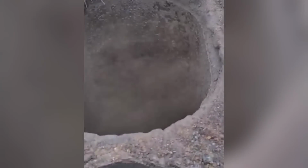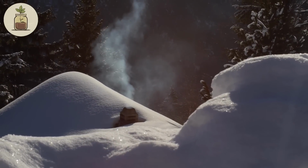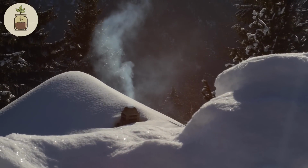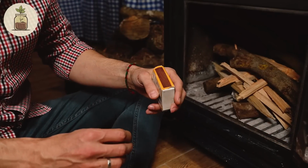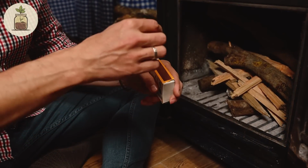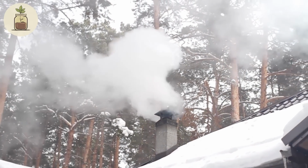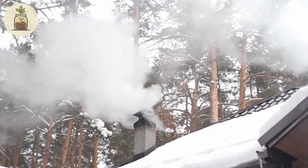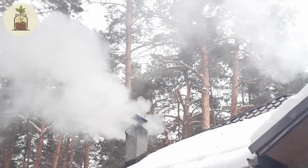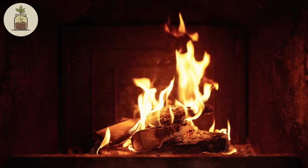The financial impact is remarkable. While average American families might spend $1,500 plus on heating each winter, Amish families often spend less than $50, mostly on matches and occasional replacement parts. A properly maintained chimney can operate at nearly 90% efficiency compared to 60 to 70% in modern homes. That's like getting a third more heat from the same amount of wood.